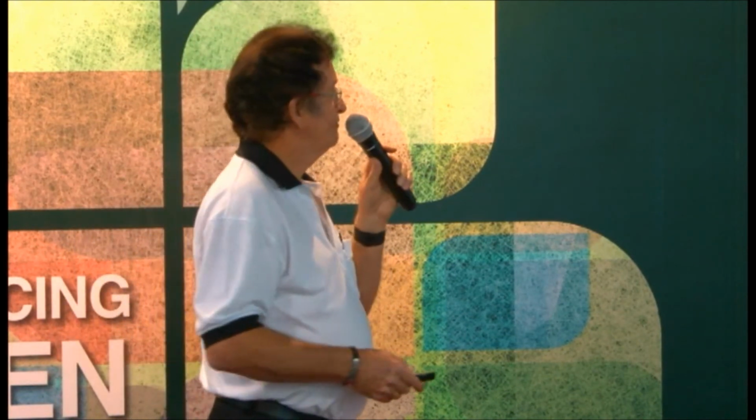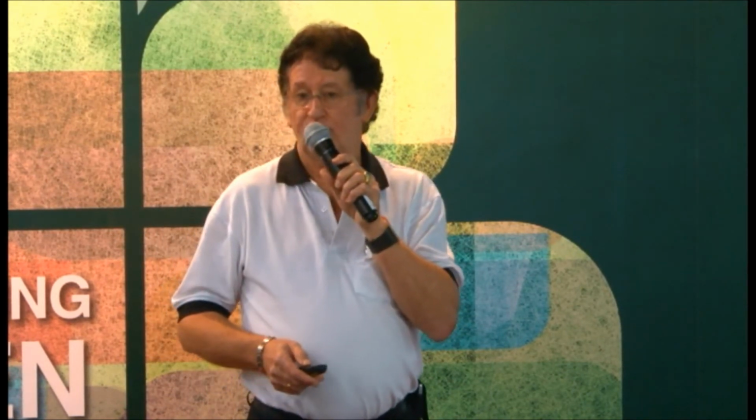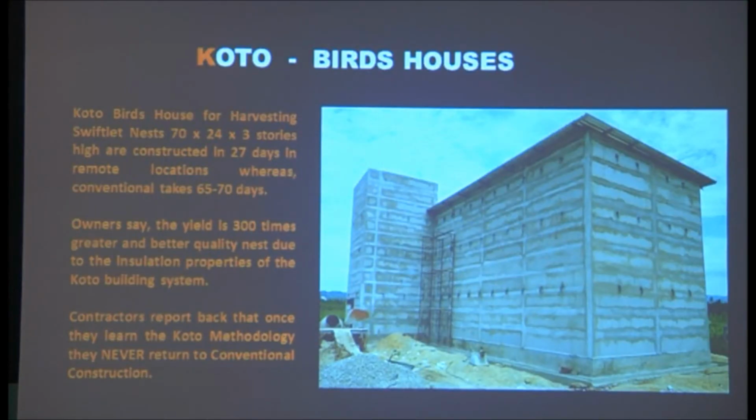Here we have done a CSR program for fire victims. A lot of people now have changed from using conventional construction for birds' houses. This bird's house here, 70 by 24 by 3 stories high, was completed in just 21 days in a remote location. Strangely enough, the birds seem to know a lot more than we do. Because in conventional construction, the birds would fly in and out for about 8 weeks before they nest, and in here, the birds are nesting in 1 week. So the birds are very, very comfortable in this type of environment.